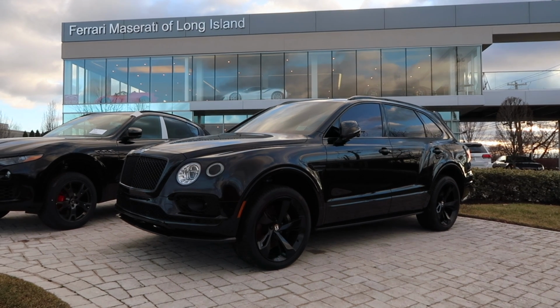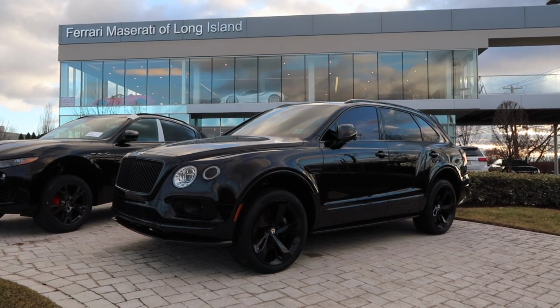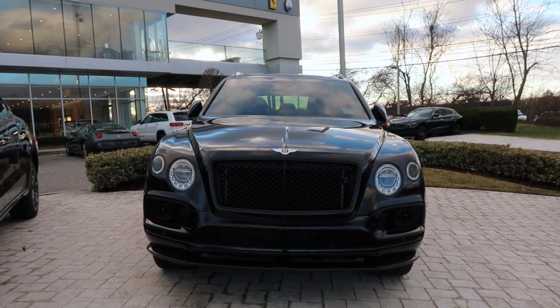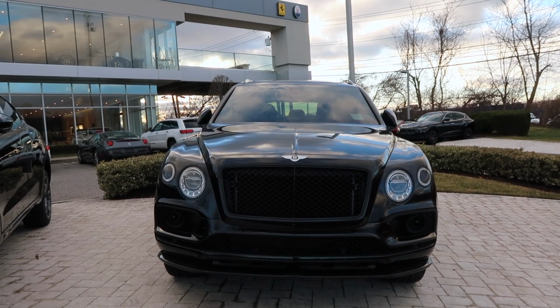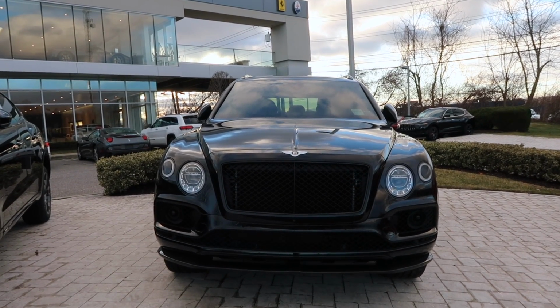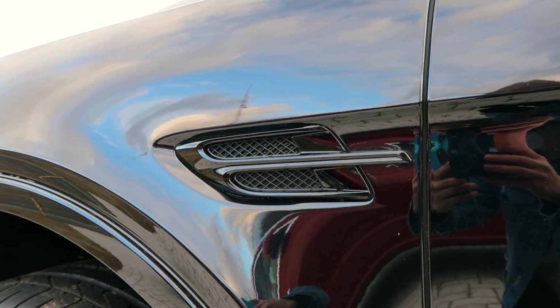This Bentayga is finished in onyx over beluga, so basically just black on black in Bentley's terms. It has the black line specification, which blacks out chrome pieces on the car, like the window trim, the door handles, and the front grille. That package also blacks out the Flying Bee fender vents.